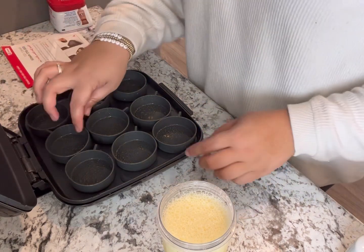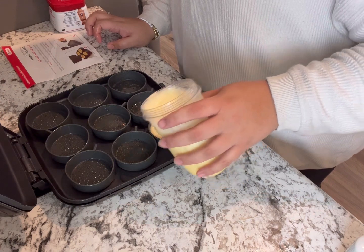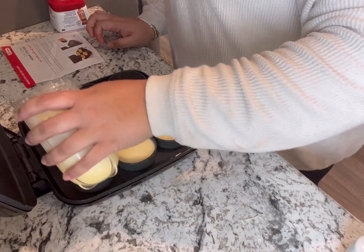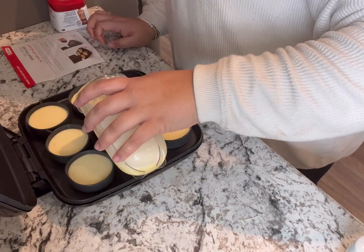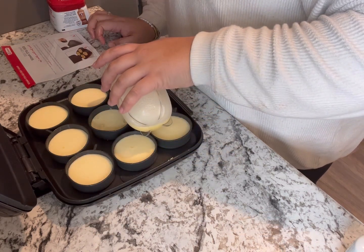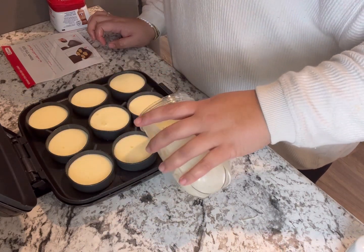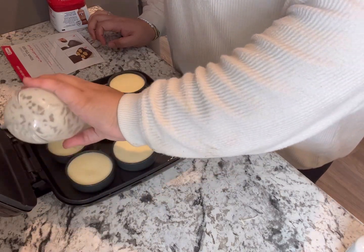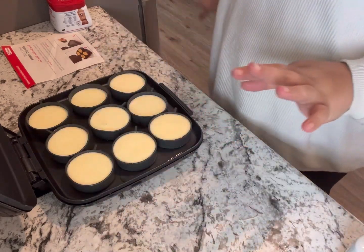Okay. So now I'm gonna divide this evenly between these cups. That was literally perfect. Six eggs was like perfect. So keep that like that.